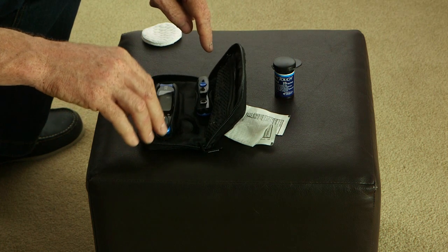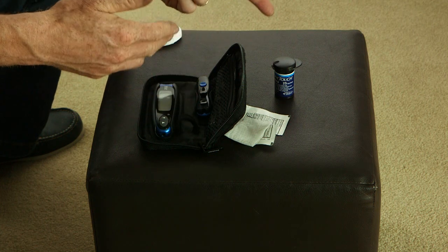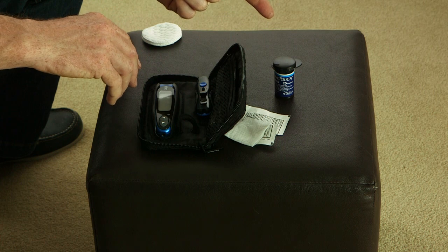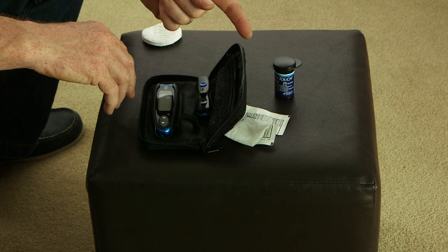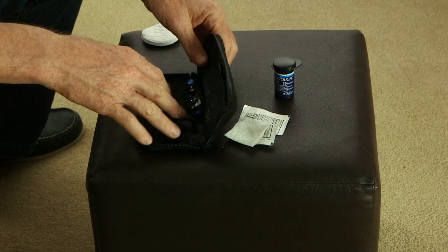There's more that are starting to integrate with the phone, meaning you can plug a piece into your phone and have that read it. It's a nice feature, but so far none of the ones that work well and do that are cost effective. So this is still the best standby to date.